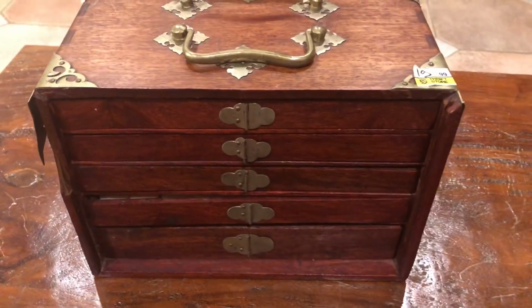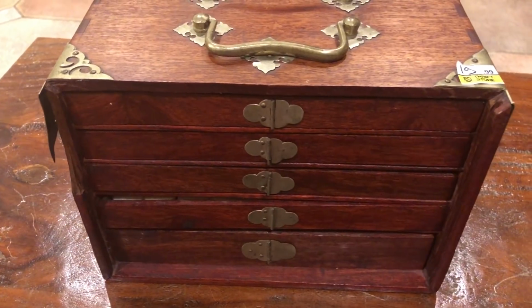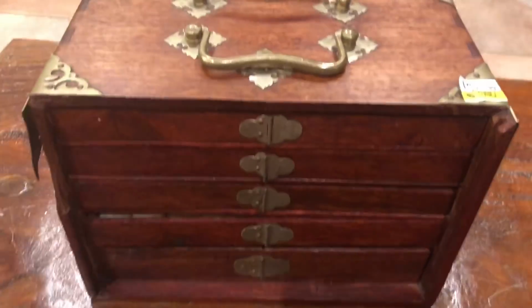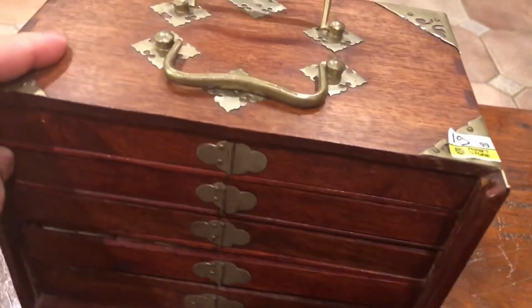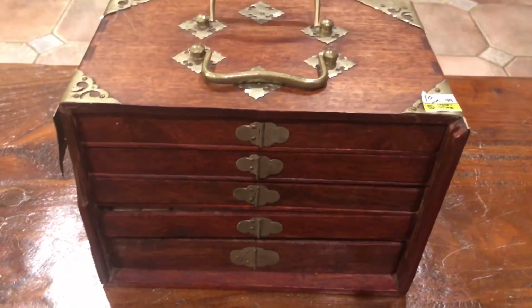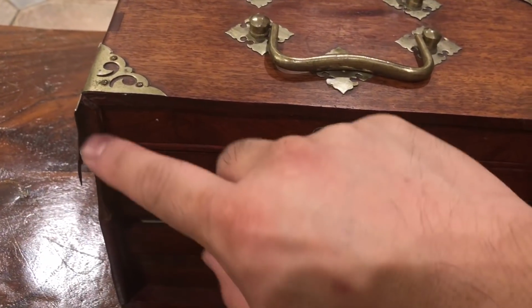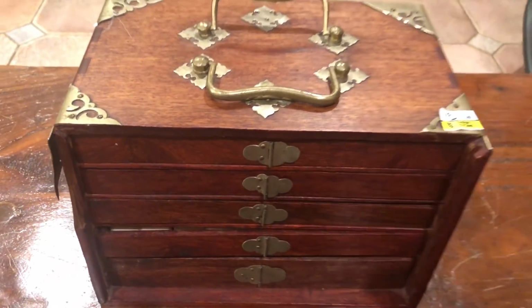But I did go back there a couple times to see if they ever found that plate. Sometimes things get separated, but no, unfortunately it was not there. The lady said if she ever found it, she would just give it to me. But hey, 20 bucks. So there's a little bit of damage, a little bit of wood loss here for where the door slides through.